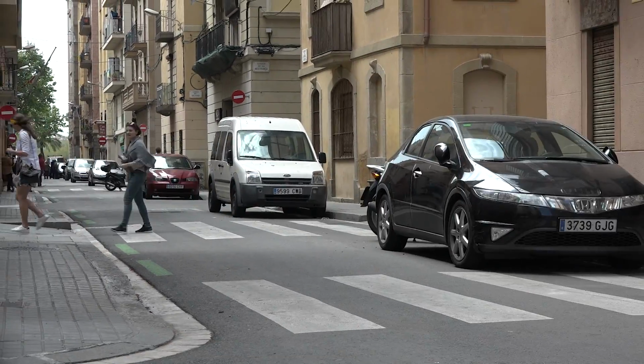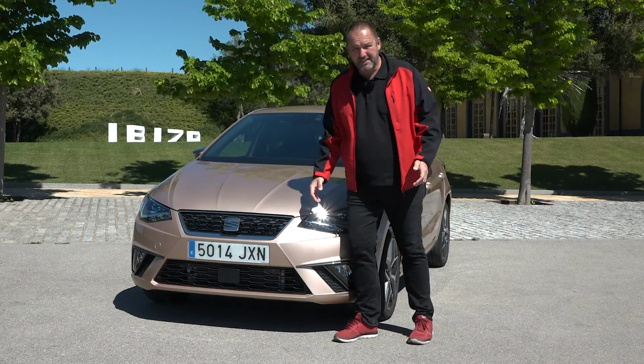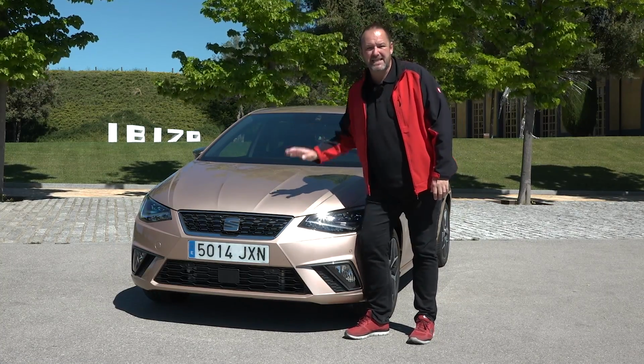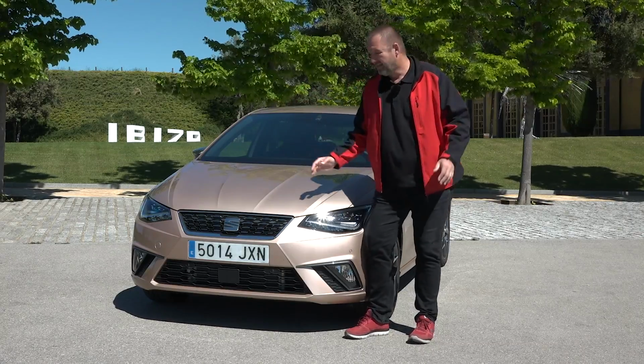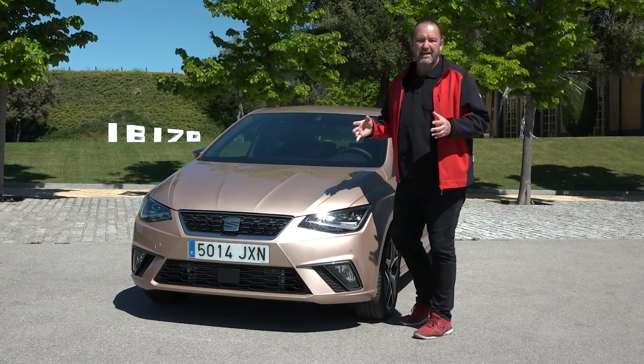When you look at the front of the new Ibiza, you see the car looks completely different than its predecessor, and this is because it has grown by 87 millimeters in width. So that really makes it look completely different. But on top of this, the design is very important.